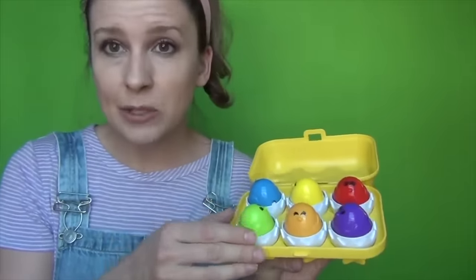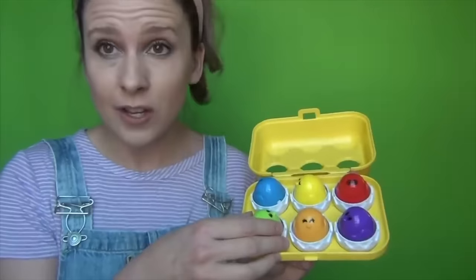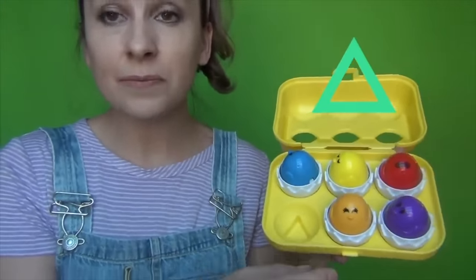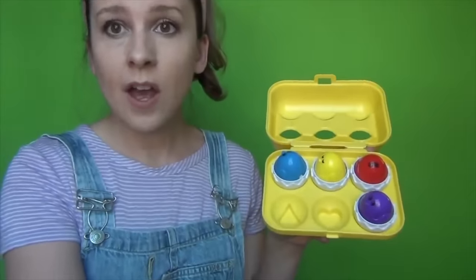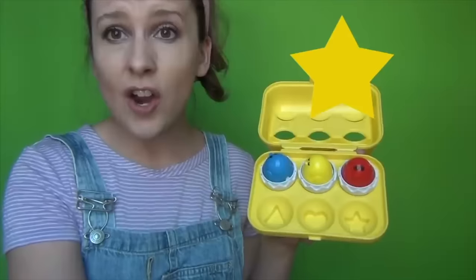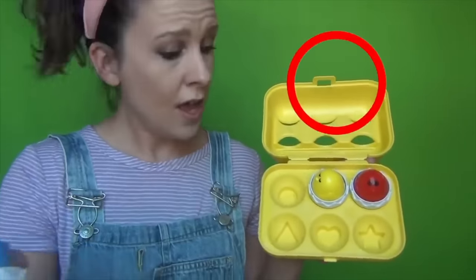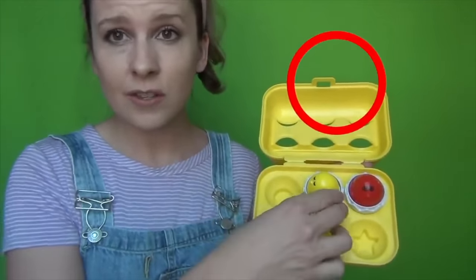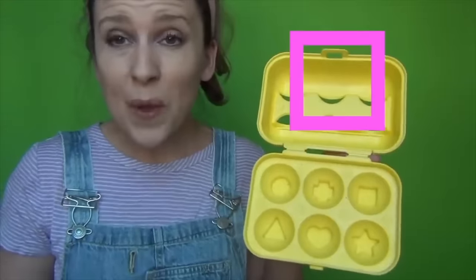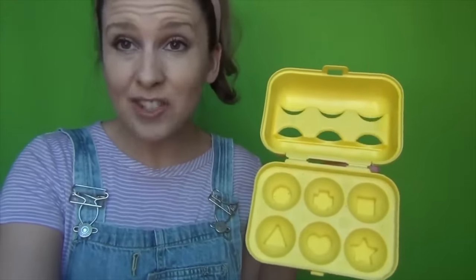Now let's see what happens when I take the egg out of the carton. A triangle. A heart. A star. A circle. A cross. And a square. Wow, the eggs also have shapes. That's so much fun.